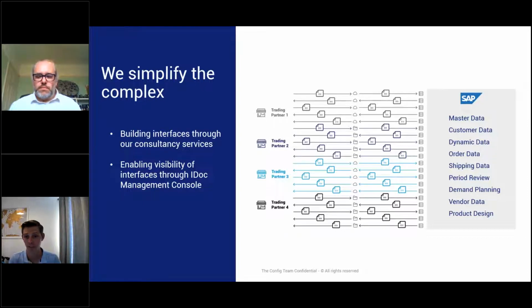But what we as an organization look to do is simplify the complex, providing simplified integration to SAP, not having leaky pipes, is an analogy that we use, in essence, making sure that there is robust integration between those systems that work for the business and for the operational teams.